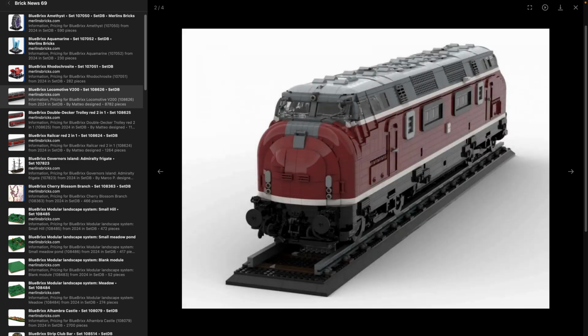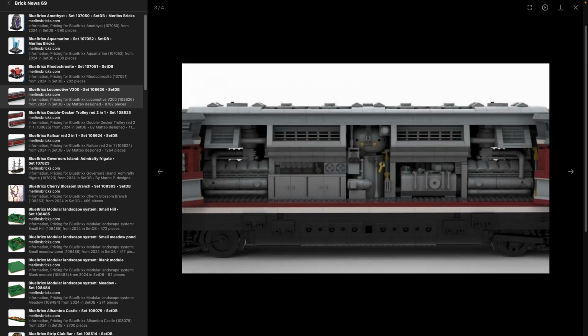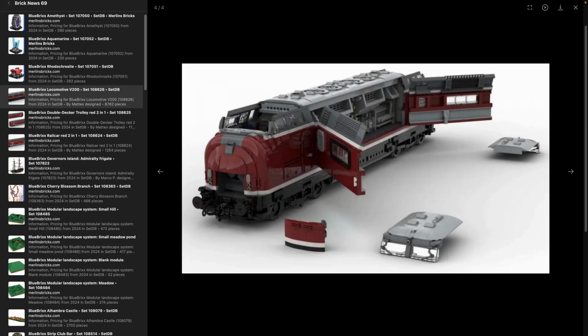So this thing is gigantic, enormous, but also, of course, with so many pieces and that scale, it has actually a ton of detail. You can open it up on the sides, take a look at the diesel engine. I guess that's a diesel engine, right? Yeah, pretty sure it is a diesel engine. And you can basically check this out. There's so much detail in there, and I think it also looks quite realistic.